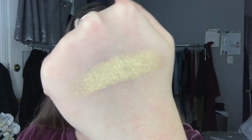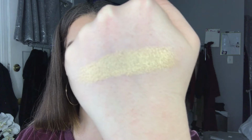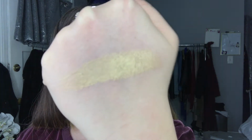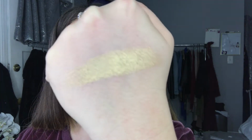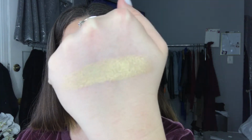This is in the color Fairy, and as you can see, it's a very beautiful golden, brighter yellow, and yeah, this is really pretty. This would be a beautiful lid color.